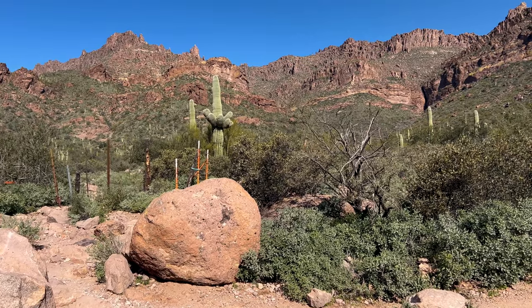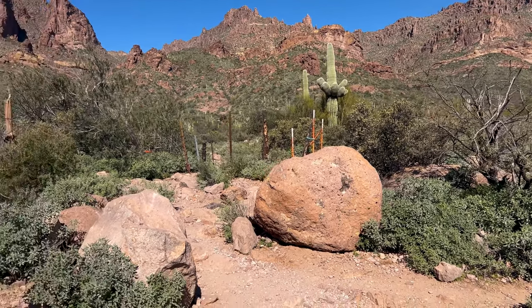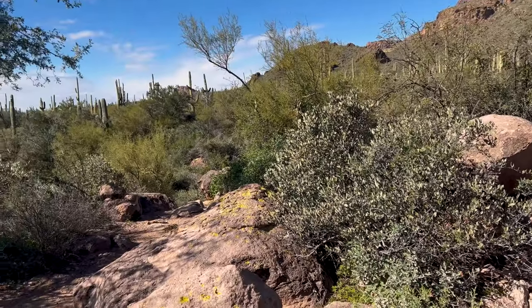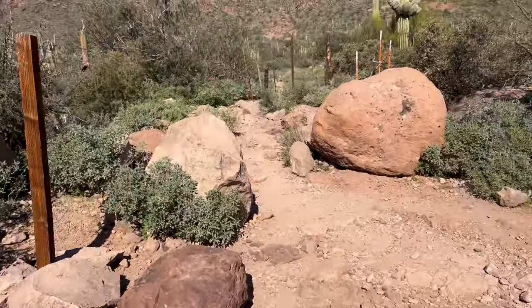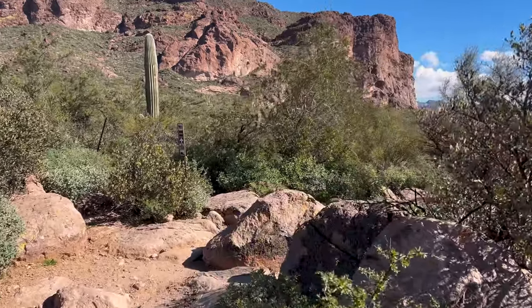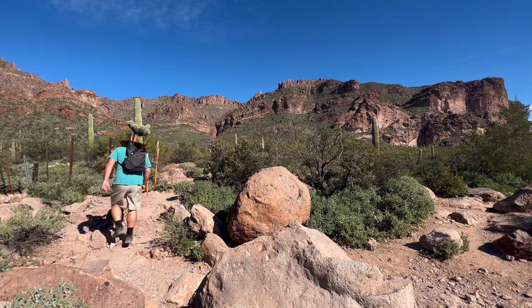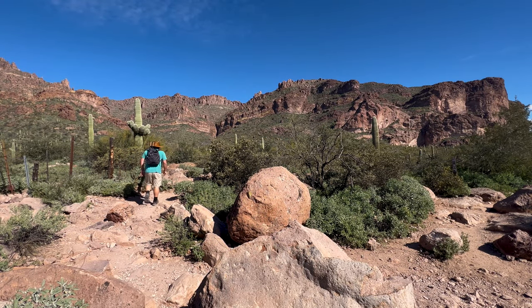When you get to this point, it can get a little confusing. Looks like that's fenced, like you can't go through. And then there's a trail going this way. That's the Gold Mine Trail. And a trail going that way. You'll actually see the marker right here. That is also the Gold Mine Trail. But if you get closer up to the fence, you can see that there's a way through the fence.